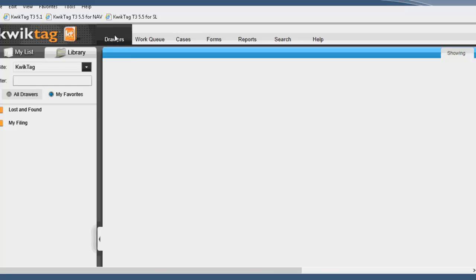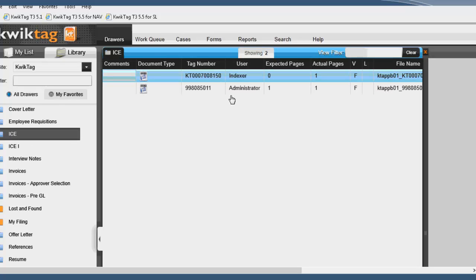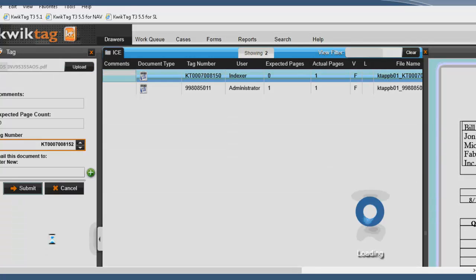There are actually 15 ways now to capture documents and get them into the QuickTag system, but three of the ways that we have to easily leverage the intelligent cloud extraction are upload, emailing, and scanning. So first I'm going to go into a drawer that I have dedicated to the intelligent cloud extraction, and notice it's called ICE. I'm going to right click and select tag, then click upload, and browse. This allows me to browse out to a network drive or my desktop, and I'm going to grab this Advanced Office Systems invoice, double click it, and hit submit.